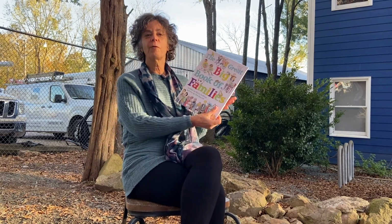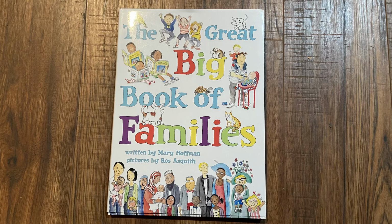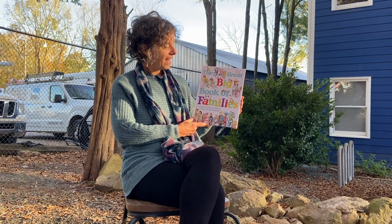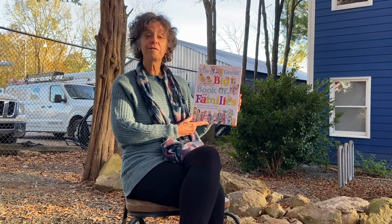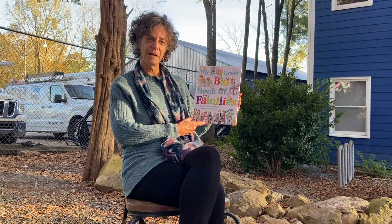And what we do is share good children's books with parents that encourage reading and conversation. And we know that parents are children's first and most important teachers. So today I'm going to share a book called The Great Big Book of Families. And this book is about just what it says it is. It's about families and how families come in all different shapes and sizes and look different and are different, and they're still families. So that's what the content of the book is about.